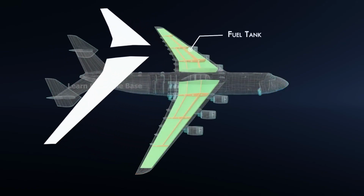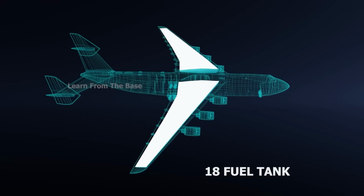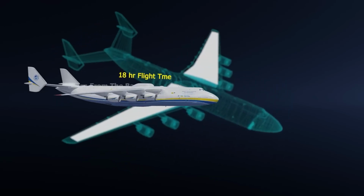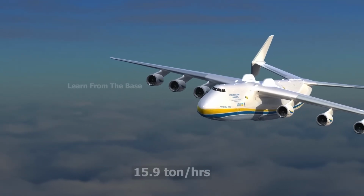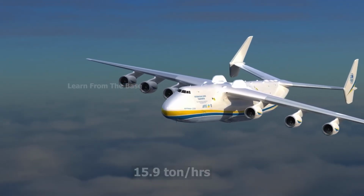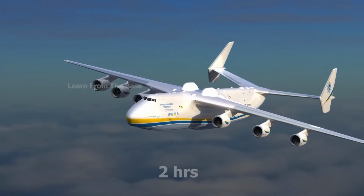Fuel tanks are located inside the wings. The tank capacity is 365 tons. 18 integrated wing tanks hold the fuel. The aircraft has an 18-hour flight time and can go over 15,000 kilometers. For a cruising flight, the fuel consumption rate is 15.9 tons per hour. The aircraft can fly for around 2 hours without refueling when fully loaded.